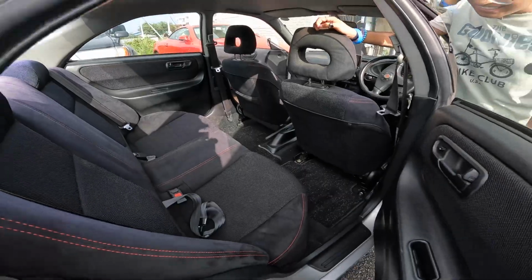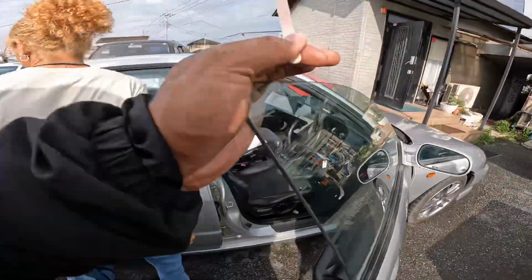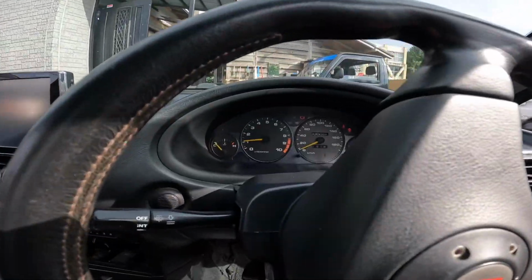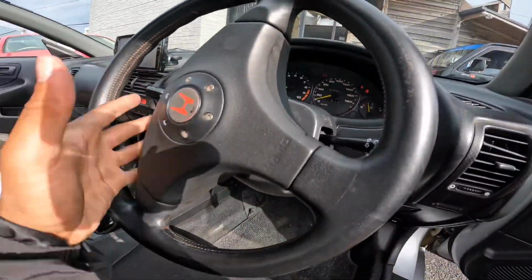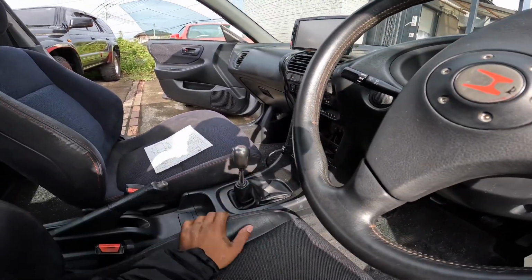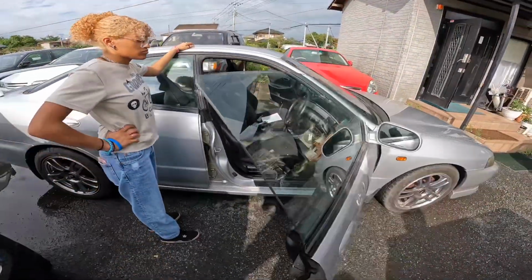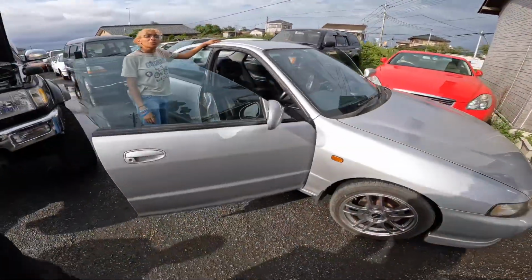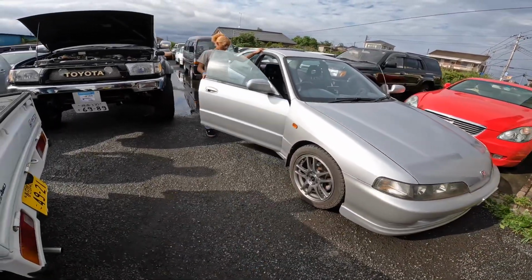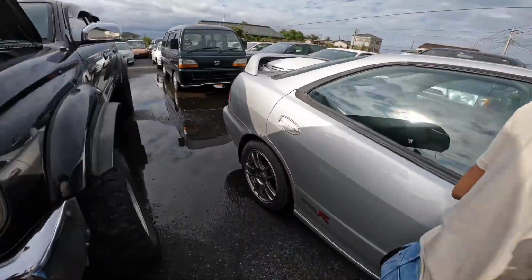This thing is nice, man. This thing is nice. It's perfect. Nice. Yeah. For sure. I like it a lot. We got Type R wheels at the house if anybody needs them. Or we could upgrade wheels and put different wheels on it.